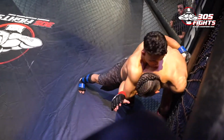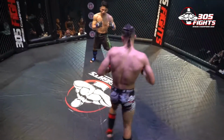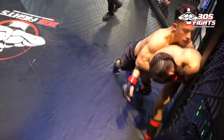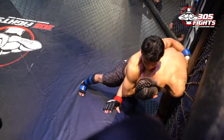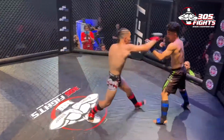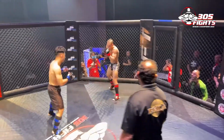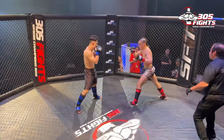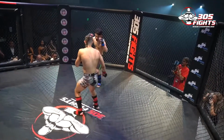Adrian's pressing Yan Pierre against the cage, see if he can get him back down. Yan Pierre's throwing some serious leather, so I assume that Adrian wants to take it back down to the ground. Let's see what he does now. Both men in the center of the ring. Oh, big punches by Adrian of his own. Yan Pierre got stung right there. Adrian throwing some big shots of his own.